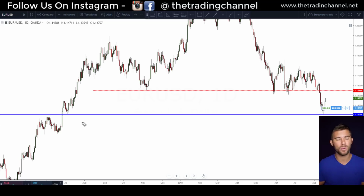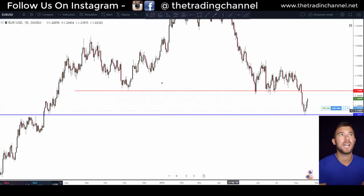And predicting that level, of course, is not the entire battle. That's one little piece of the puzzle. The next step is finding an entry reason so you can actually start building a strategy, building a trading plan based around this type of structure analysis. So let's see how we entered this trade. Let's drop down to a smaller time frame and talk about how we actually got involved.